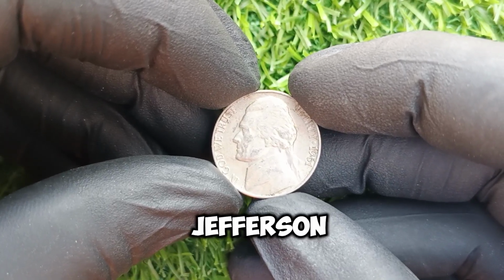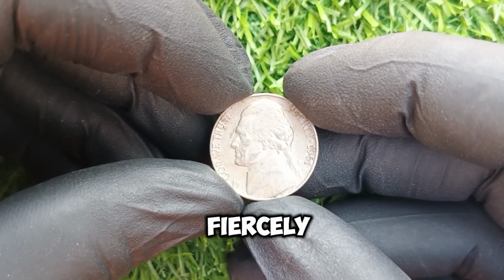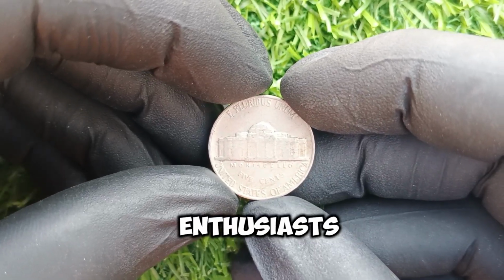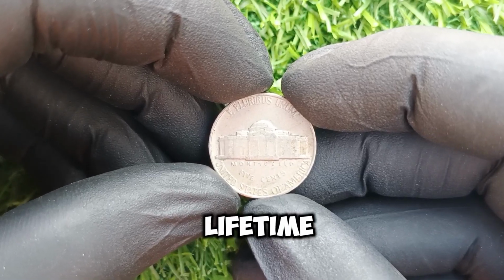Auctions for rare Jefferson nickels have attracted worldwide attention. Bidders compete fiercely, and the 1961, without mint mark is considered a crown jewel in such events. Enthusiasts follow every sale, knowing each coin might represent a once-in-a-lifetime opportunity.